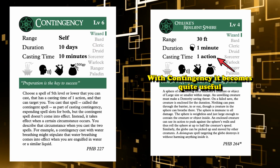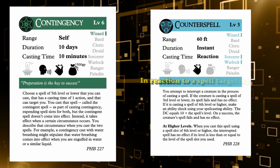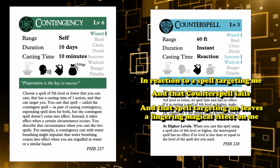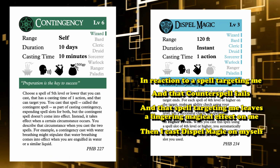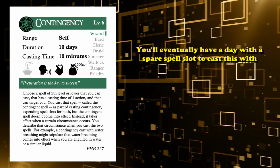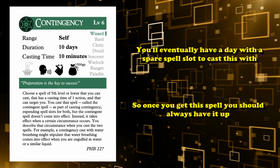You can get really specific with it if you want, and have something like, if I cast Counterspell in reaction to a spell targeting me, and that Counterspell fails, and the spell targeting me has a lingering effect on me, then cast Dispel Magic. And since the effect lasts for 10 days, you will eventually have a day where you have a spare 6th level spell slot. So once you have Contingency, chances are you're always going to have one of them active.